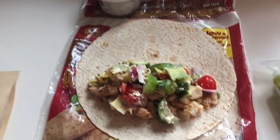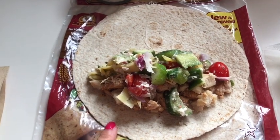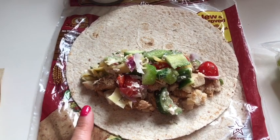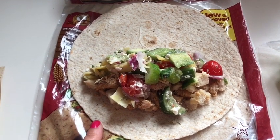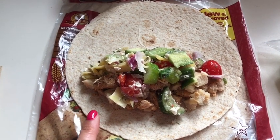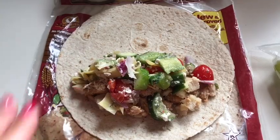And then here is my first meal of the day. This I will probably try to have around 5 o'clock. Again, for those of you who are new, I am doing intermittent fasting. So I try to break my fast at 5 o'clock, and my eating window is between 5 and 11 or 5 to 1 o'clock. So this is my first meal of the day. It is 2 smart points.